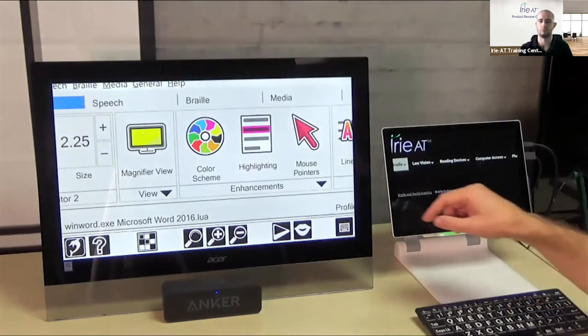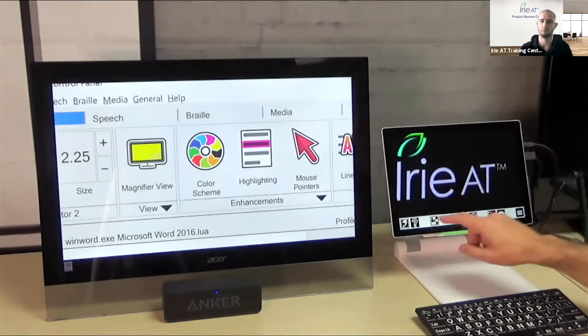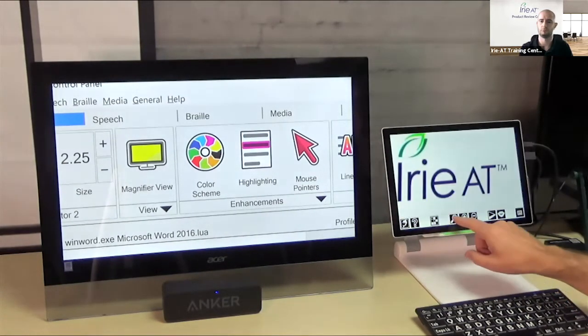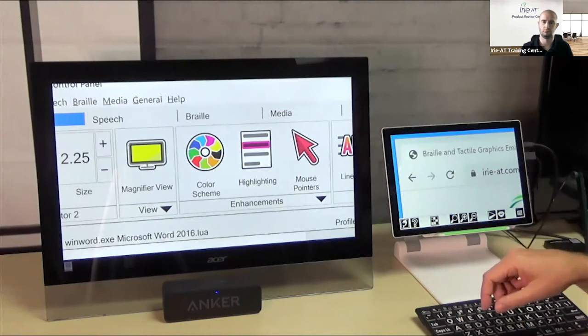And then I come back over here, same deal. I can move around, do whatever I want. My three fingers, I've got this control pad again, change the contrast, turn magnification on and off, do everything. So it just gives you so much more control when you use the touch screens.